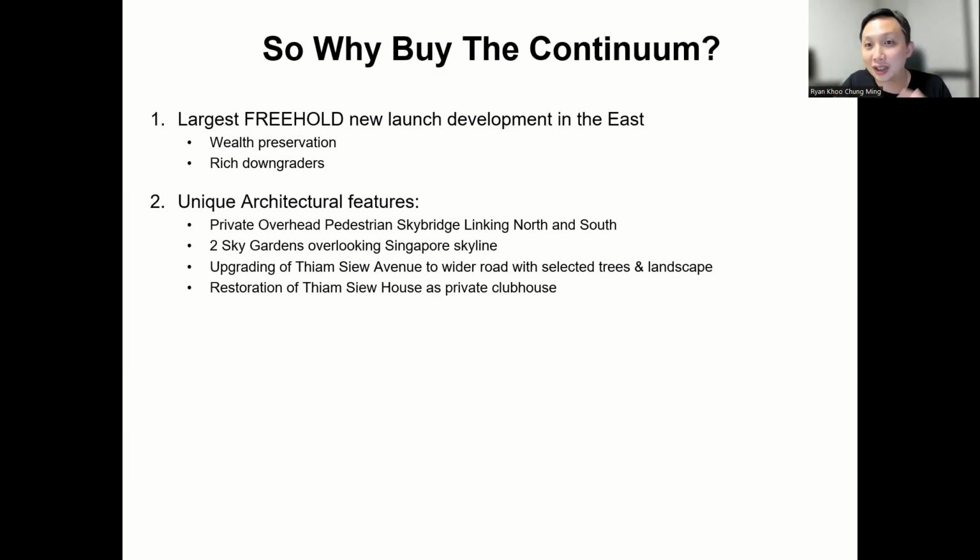Restoration of Thiam Siew Avenue as a clubhouse. I mean, like I said, you buy a condo but get to enjoy a conservation clubhouse in the project that you're staying in. That's something, a plus point. If you think about it, that's interesting. Yeah, that's a nice plus point for buying the Continuum, right?